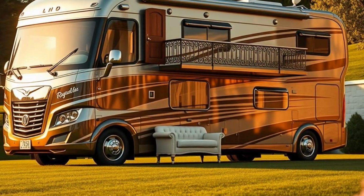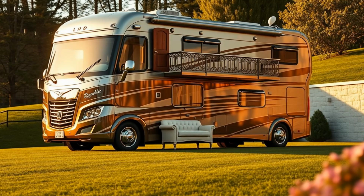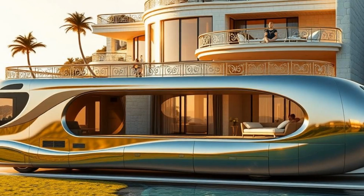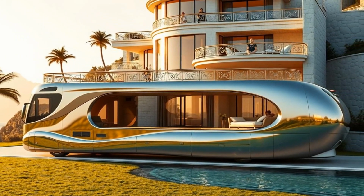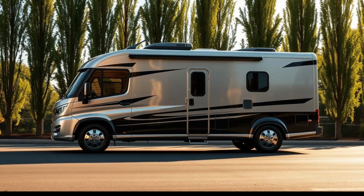Today, I'm about to show you the top 5 most insane double-floor motorhomes you won't believe exist. These aren't RVs. These are castles on wheels, palaces with engines, each one more unbelievable than the last. And number 1, it literally folds out into a 3-story luxury villa with a pool. Let's begin. The Volkner Mobil Performance S.